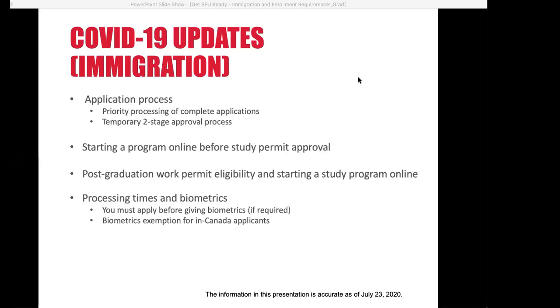You must apply for the study permit by September 15th, and start your program in spring, summer, or fall 2020. So they've confirmed that students who meet those requirements won't have time deducted from the length of their work permit for studies completed while outside Canada until December 31st, 2020. Keep in mind you must spend at least 50% of your program studying in Canada in order to be eligible for a post-graduation work permit. And that's actually always been the case for the post-graduation work permit.